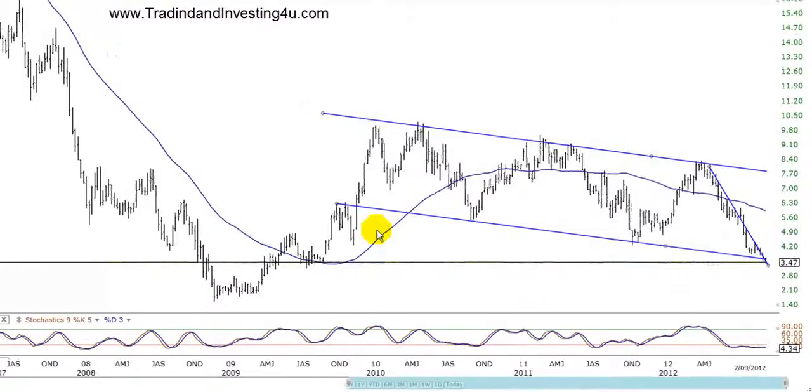So this is the weekly chart. Firstly, we're at a major support level here, right? With our stochastics oversold, giving us a big overall weekly possible turning point. We're at a major support level three times.